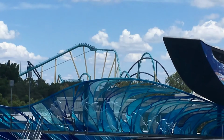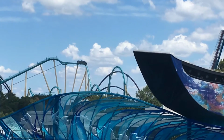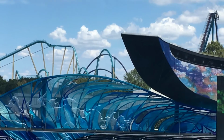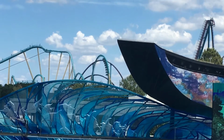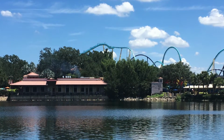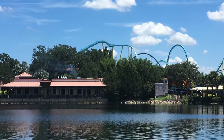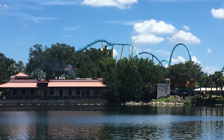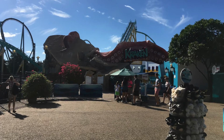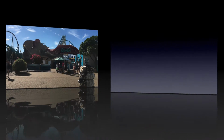This is smooth, great intensity on the loops, but not too intense to give me a headache. Very long layout, spread out, scenic, great elements, awesome drop, fun loop, awesome hang time, great head choppers on the tunnels. There's just so much to love about this coaster. By far my favorite B&M floorless, and my favorite B&M looper anywhere. This coaster really blew my expectations, and I love it so much for that. So that's why Kraken is coming in at the 2 spot.